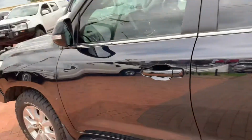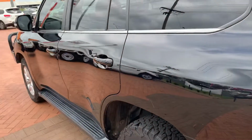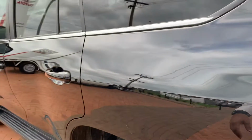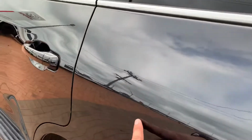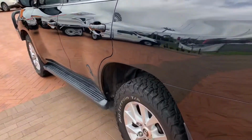Down the passenger side, you can see the paint's in really good condition. This car hasn't been detailed either, by the way. So it's obviously got to have a full detail top to bottom. Minor little mark just here. That is very, very minor. That may even polish out. And there's a small little dent just here. I don't know whether you can see that one or not. It is only, again, very, very minor.